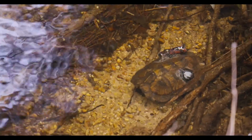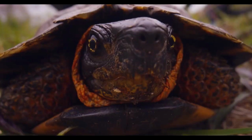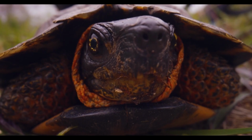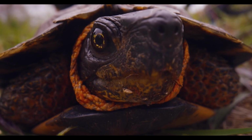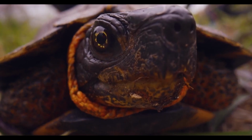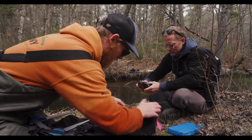They have this really distinct shell. They're a really beautiful species. In the front of their body, they have these beautiful bright orange scales. When you encounter one, it's a really cool thing.